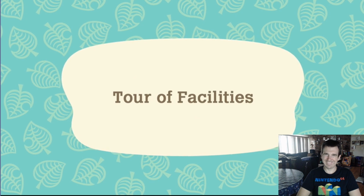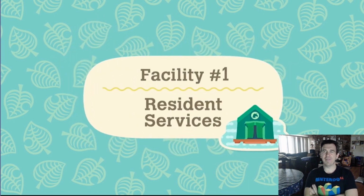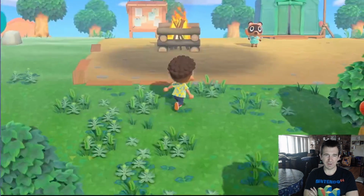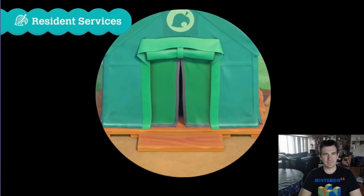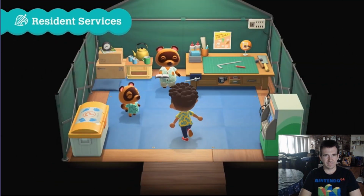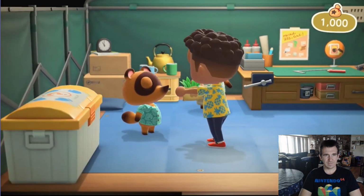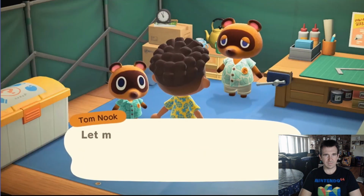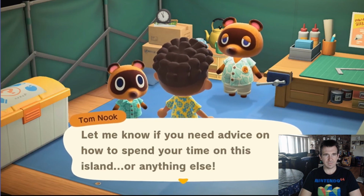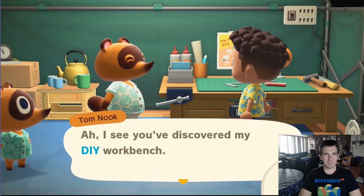Although you're moving to a deserted island, you're still getting a package deal. On the island, we've included 2 facilities to make your life there more comfortable. Different game than what's out there. Visit this tent in the plaza to access Resident Services, which is here to support all of your daily needs. It's open 24 hours a day, providing residents with services such as the sale of everyday goods, the purchase of unwanted items, and helpful advice about living on a deserted island. And by attending our free DIY workshops, you'll learn how to craft a variety of items.